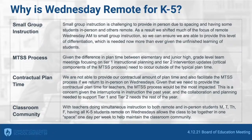Next is the MTSS process, which is something that typically has always occurred on Wednesdays. That's just tradition, but not that there's anything magical about Wednesday. But the reason is the junior high level, our teachers have 2 plan periods per day. So feasibly, teachers could have their planning period and the other time have a meeting for MTSS. We don't have that in elementary. Our teachers have 1 planning period per day. So if we were to have MTSS meetings, we would be taking away their plan time, something that is part of the contract.